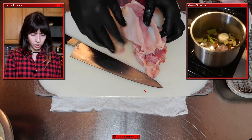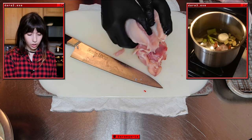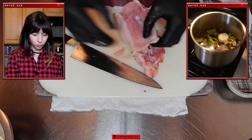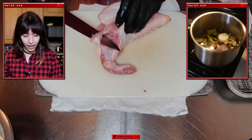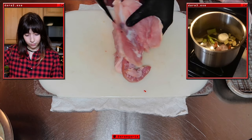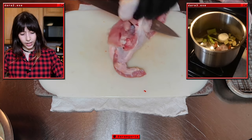So I'm just going to go ahead and continuously peel off the meat. I'm just peeling it off. I'm using my thumb here. I'm peeling it off. Beautiful, beautiful, beautiful. And now we are left with this gorgeous breast. Go ahead and just slice it off the rest of the bone. Peel it off, excellent.